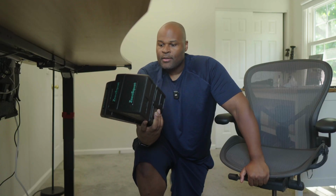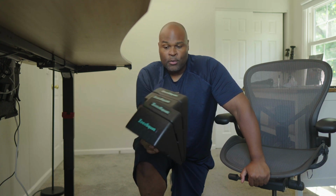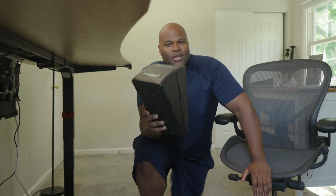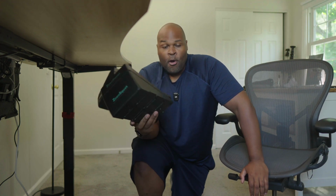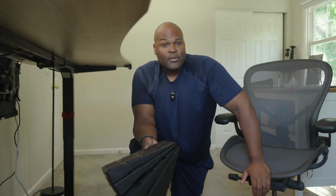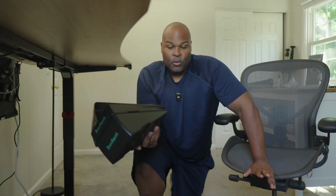So I have these stretching calf raise blocks. I use them to stretch my ankles, my calves, my Achilles tendons, whatever, just to get me loose. It's just passive stretching. It's another great use of a standing desk for all of the passive things you can do while you're working. Or you can have an under desk treadmill, which my wife has one and she loves it, just uses it to walk all day.